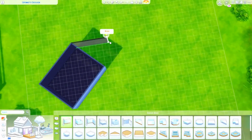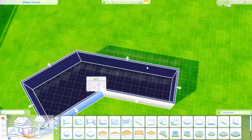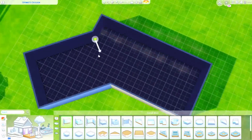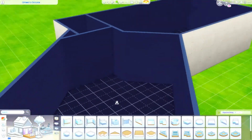The Sims 4. So today we are building a modern home. No, this is not Willow Creek, in Newcrest.